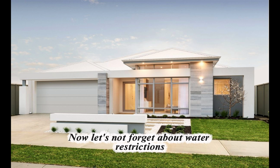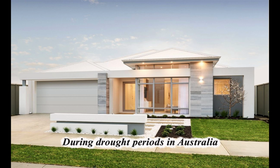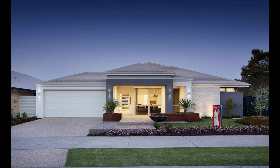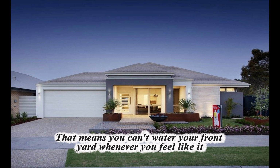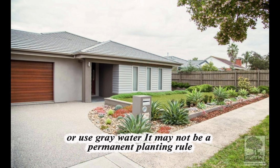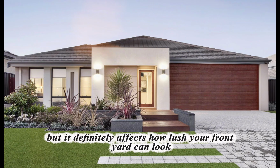Now let's not forget about water restrictions. During drought periods in Australia, councils often introduce restrictions on watering gardens. That means you can't water your front yard whenever you feel like it. Sometimes you're only allowed to water with a hose at specific hours or use gray water. It may not be a permanent planting rule, but it definitely affects how lush your front yard can look.